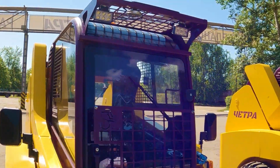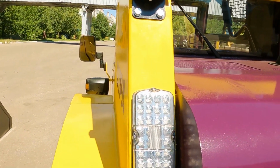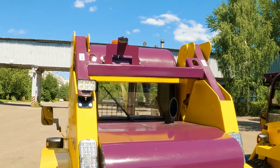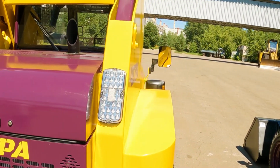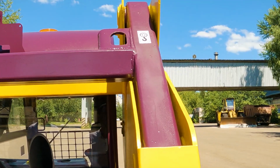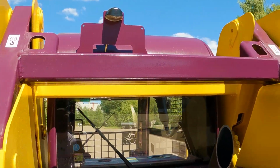New LED operating front and rear lights are used, and LED parking lights are installed. You also can see that we have installed a new LED flashing light. All this has been implemented in order to improve the illumination of the working area of the skid steer loader and ensure more efficient operator work at night. We have placed a crossbeam in the back side of the boom, which gives additional reinforcement to the design of this boom.